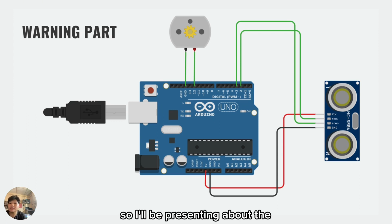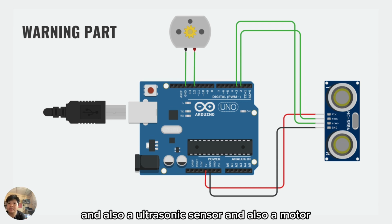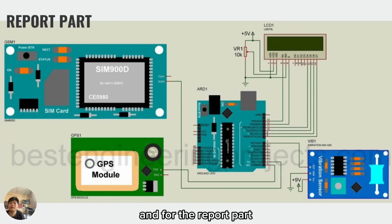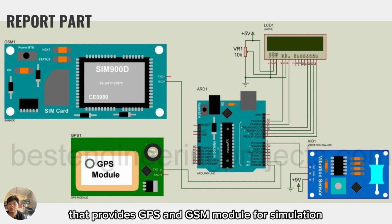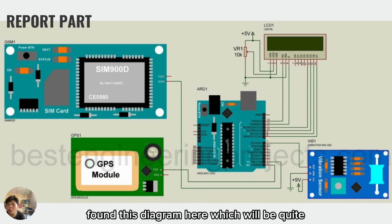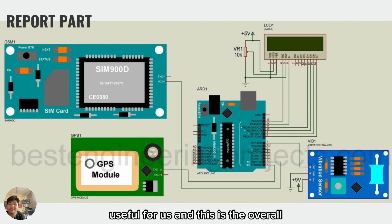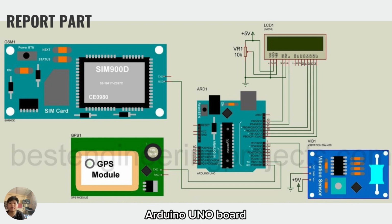So I'll be presenting the general electrical circuit and also the coding part of our project. As you can see here, this is the warning part of our project, and this is the circuit of it. As my teammate mentioned before, we are using Arduino Uno, an ultrasonic sensor and also a motor. For the report part, unfortunately we couldn't find a simulation website or simulation software that provides GPS and GSM module for simulation. So we decided to research online, and we found this diagram here, which will be quite useful for us. This is the overall circuit for the GPS and GSM module on the Arduino Uno board.